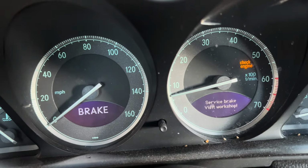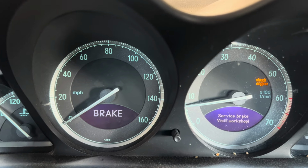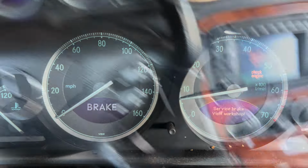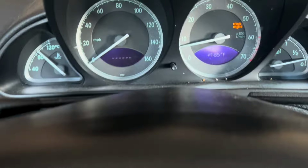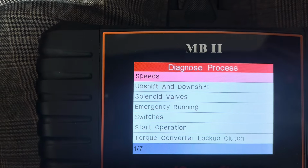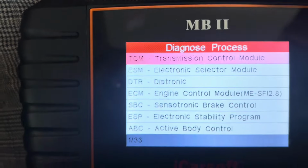And what is this? Service brake? This thing's ragged. I mean, I'm sorry. This thing needs a lot of help. All right, so now I'm in reverse. Of course, it's not showing that I'm in reverse. And I'm looking at, where am I at? All right, transmission control module.